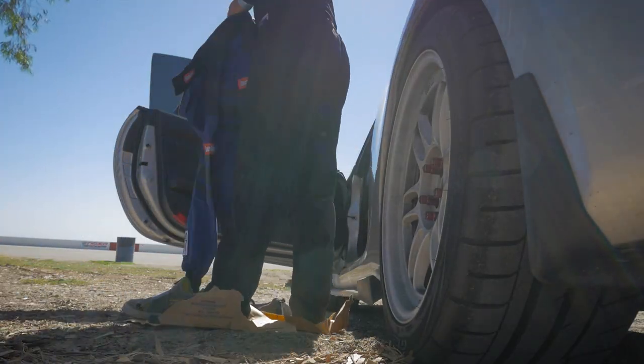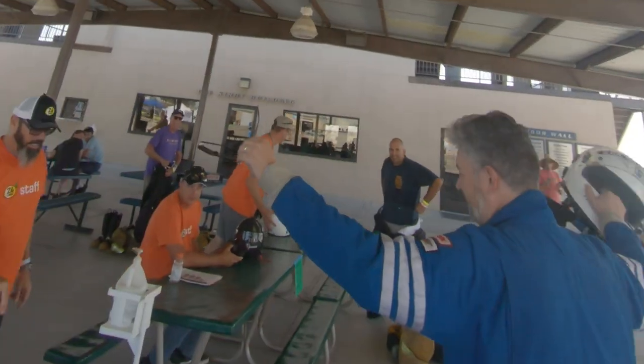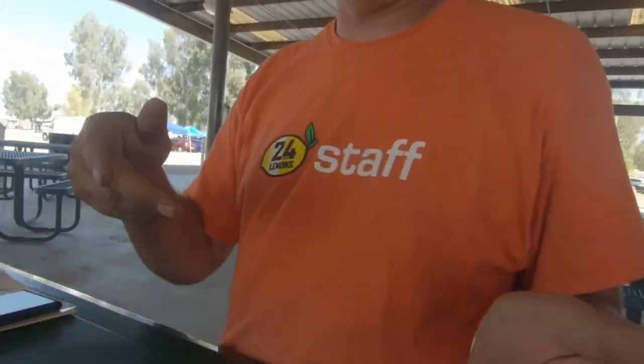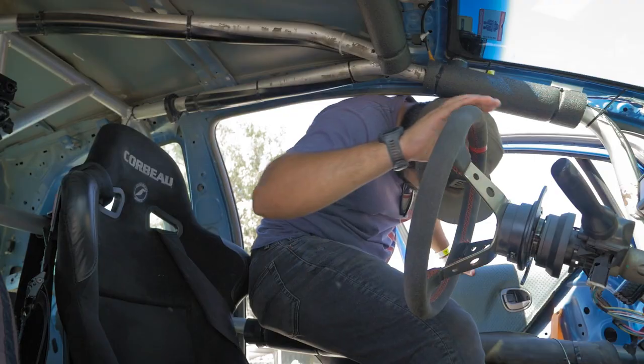On the prep day, we get fully suited up and have the Lemmings judges check us over to make sure that we're safe. Everything we're wearing needs to be SFI approved for us to be given the okay. And it's not just what I'm wearing that's different, the car has to be different as well.